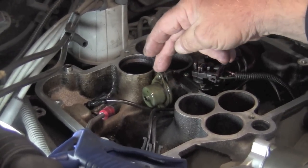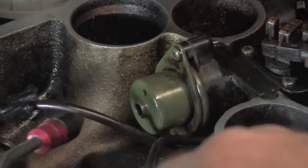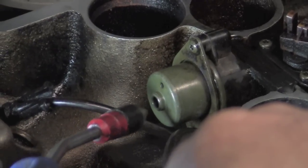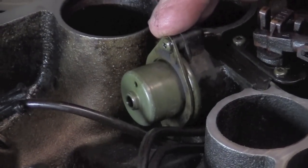Now what we're going to do here is change the fuel pressure regulator and do this same test, so that you can see what the new pressure regulator is supposed to look like.